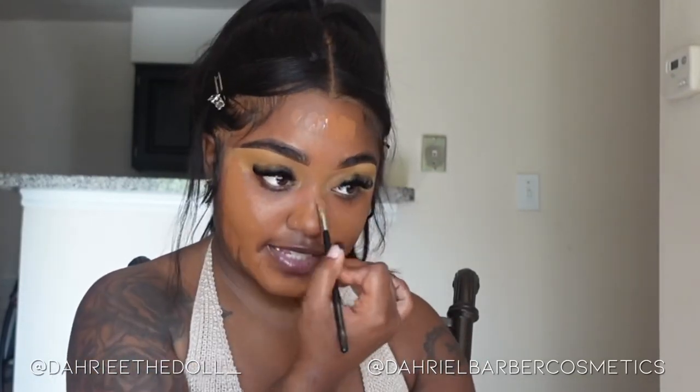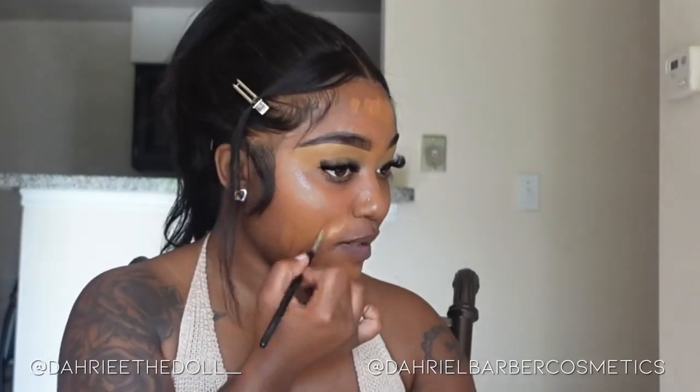I might not even look orange on camera. But then again, I could look very orange. But I don't get scared when it comes to makeup. I'm a makeup artist, baby. I do this. So I don't feel like anything can go wrong, because makeup ain't nothing to be scared of. You can fix it. It might be a little time consuming to have to go back, but you can always fix your makeup. There's no reason to trip.